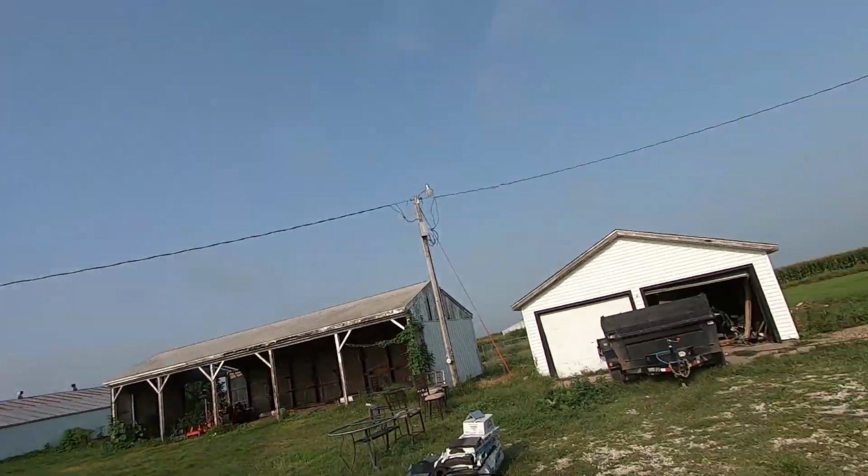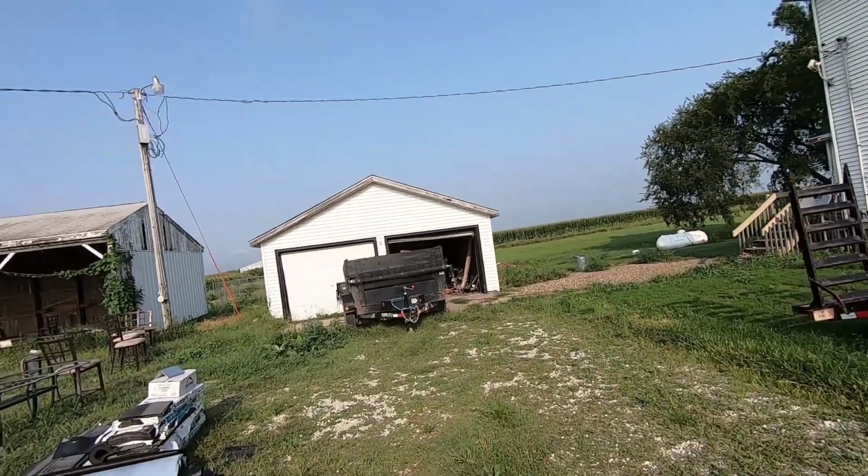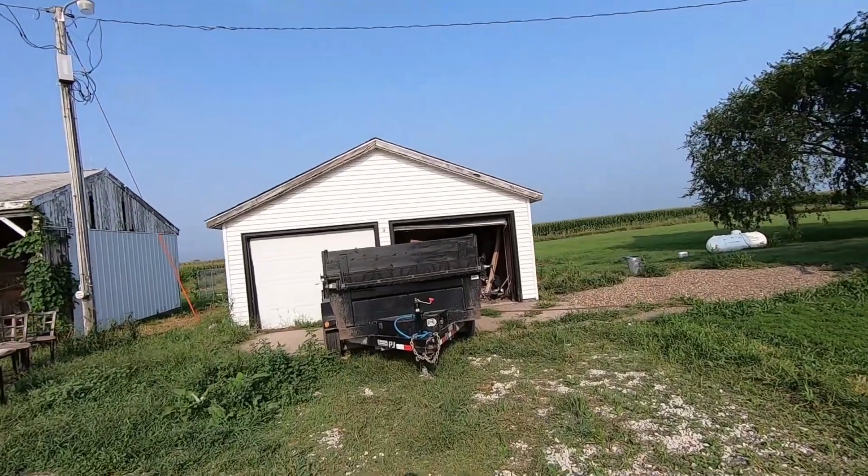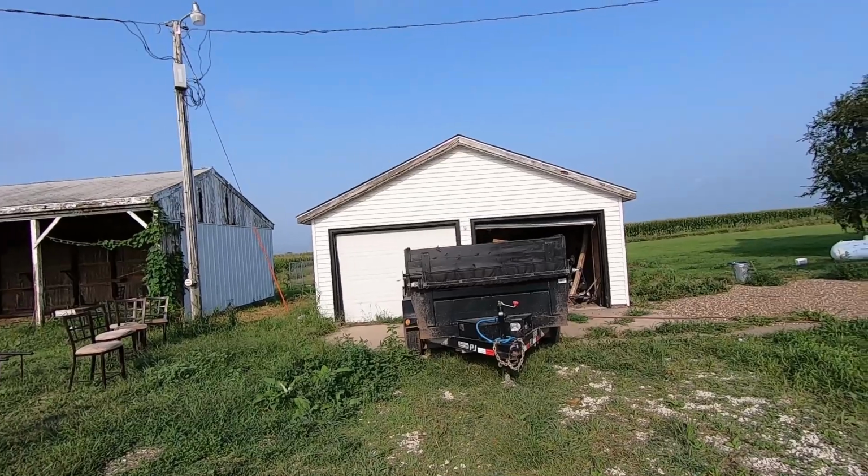So we'll do that. We've got some stuff to burn, another trip to the landfill, and once I get that done, it's going to be time to go inside and start ripping stuff apart.